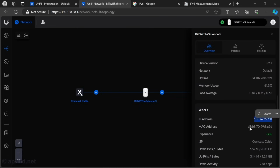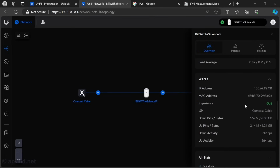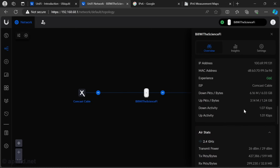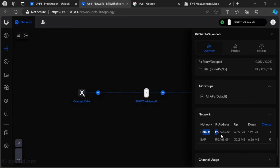Same with WAN, we got a legacy address, we got a MAC address. Gigabit experience, what the hell kind of way is that to describe a link negotiation rate? But okay, I guess I have a gigabit experience here. And I have the radios. And again, these two networks, they don't have any modern addresses, they just have legacy.